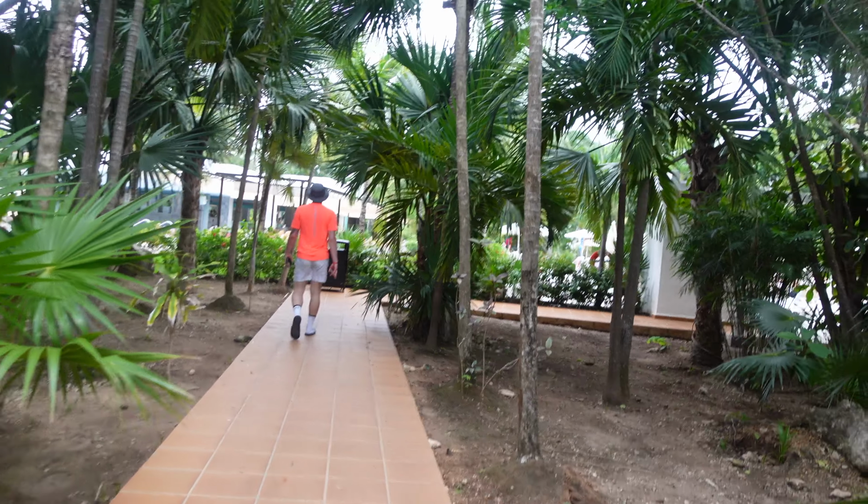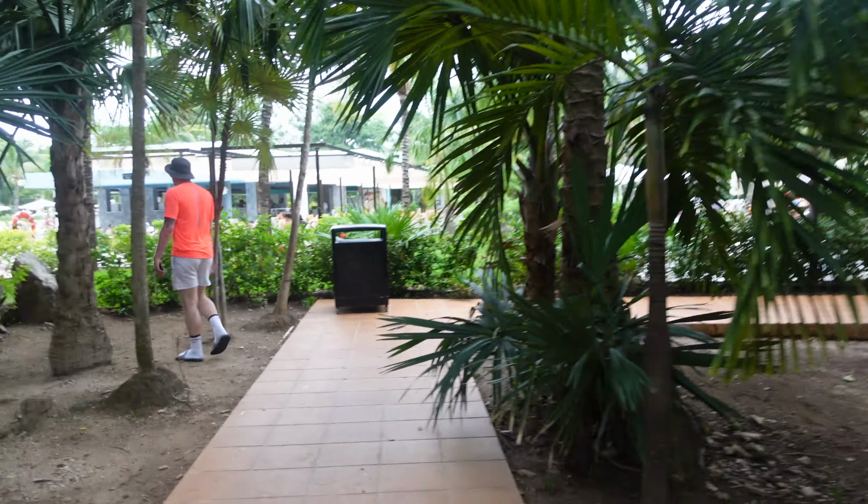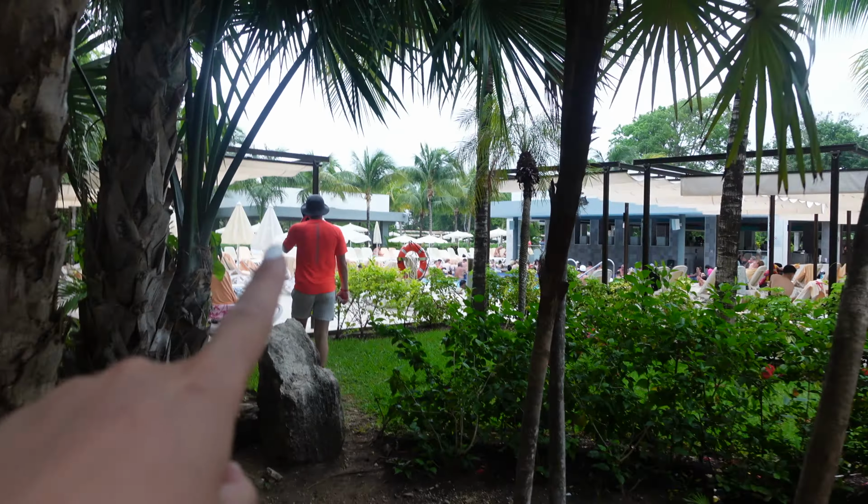This is the pool area, guys. How nice it is. So many pools. We've got a pool with a little pool bar. This is the first pool over here. This is the second pool.